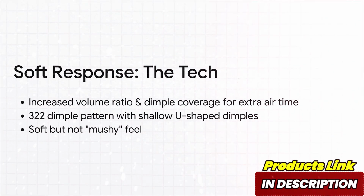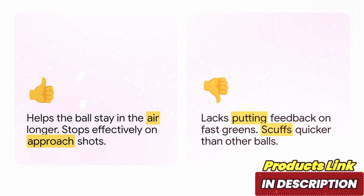The secret sauce here is really in the dimples. The Soft Response has this unique, shallow, U-shaped pattern that literally covers more of the ball's surface. What this does is it reduces drag while increasing lift, helping the ball just defy gravity for a little bit longer. That's a massive advantage for slower swing speeds. And it gives you this really satisfying soft feel at impact without being mushy. So yeah, all that hang time definitely translates to more distance.